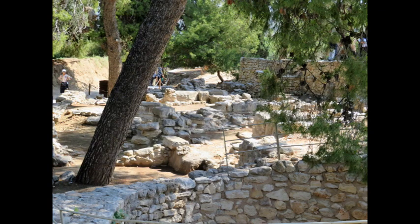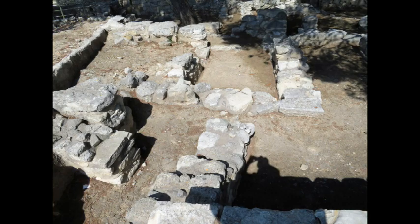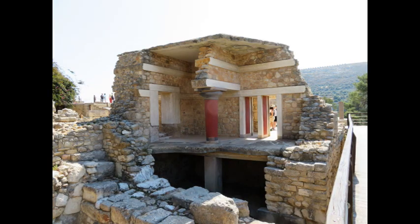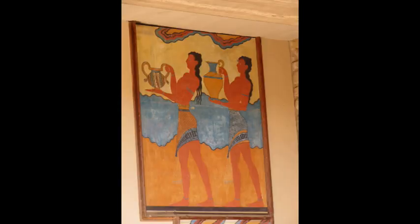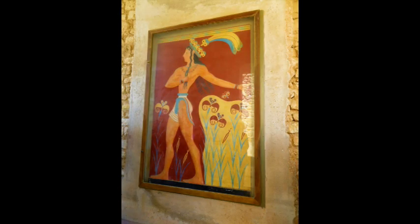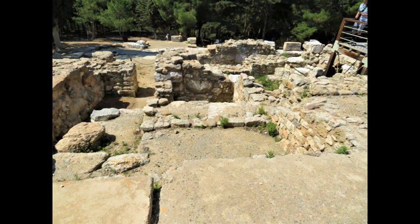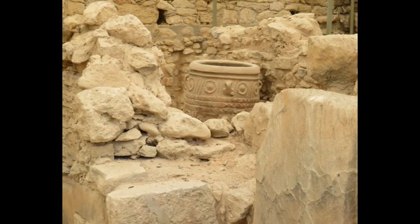We moved on to Crete, and we saw the ruins of Knossos. Supposedly, what you're seeing on this main level is the palace, which had a 1,000-room labyrinth built into it, supposedly with a minotaur in the center. But it's just remarkable that these are 3,000 to 4,000 years old.